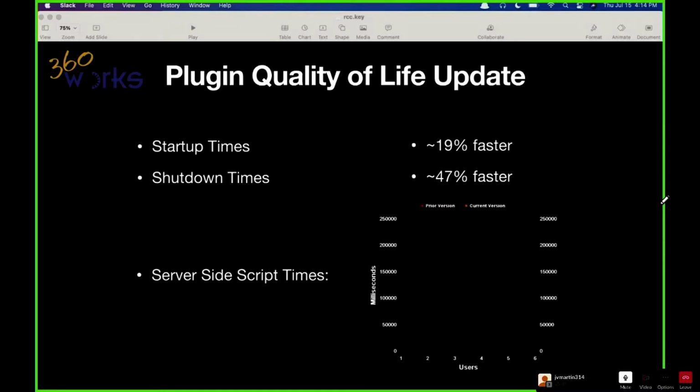You'll see plugins when you're starting up FileMaker, it'll come up a little bit faster, it'll shut down a little bit faster. So that's always nice to have. But I think the real big improvement that we've seen is we've totally refactored the server side multi-threaded when multiple users are executing server-side scripts at the same time. We're seeing drastic increases in performance there.